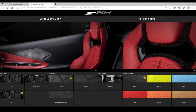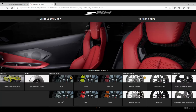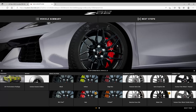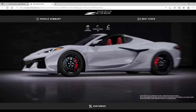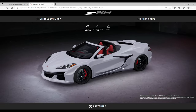And so now the next thing I'm going to look at is the performance wheels, because the thing needs wheels and calipers. So I'm going to go for the red calipers and the black Z06 wheels. And then, let me see if I can zoom out here. And we'll give you a look at what the car looks like now. And that's basically my build.